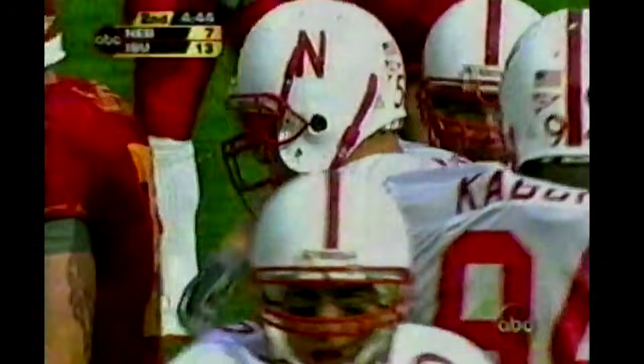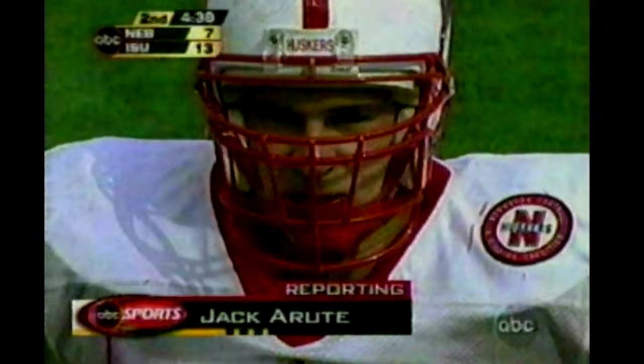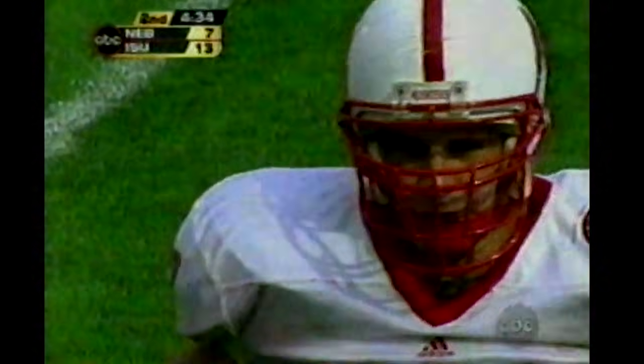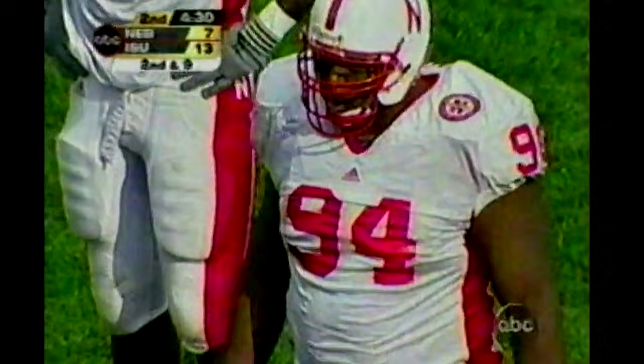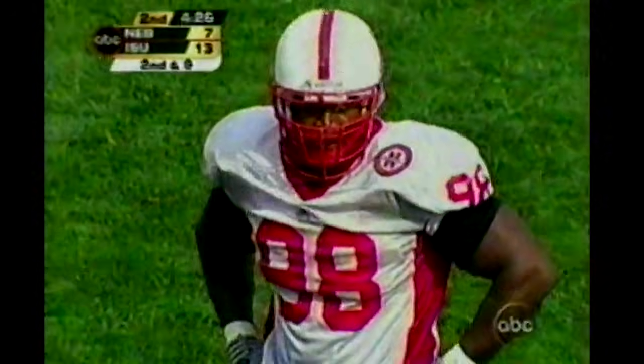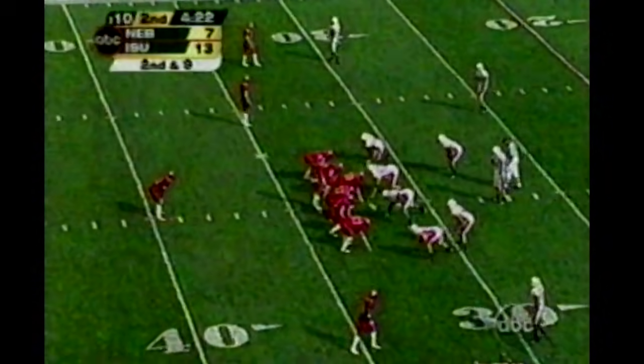Let's check in now with Jack Arute. Well, Brent, sometimes defense can get a little too aggressive, as we saw with that pass interference play, but Craig Bolt wants that kind of aggressiveness. He also counseled his team all week: Look, Iowa State can make the big play. The key to our defense is how do we bounce back after a big play. After that one play that gave the Iowa Cyclones the lead, he went back and said, remember my big play speech, and they all shook their heads.